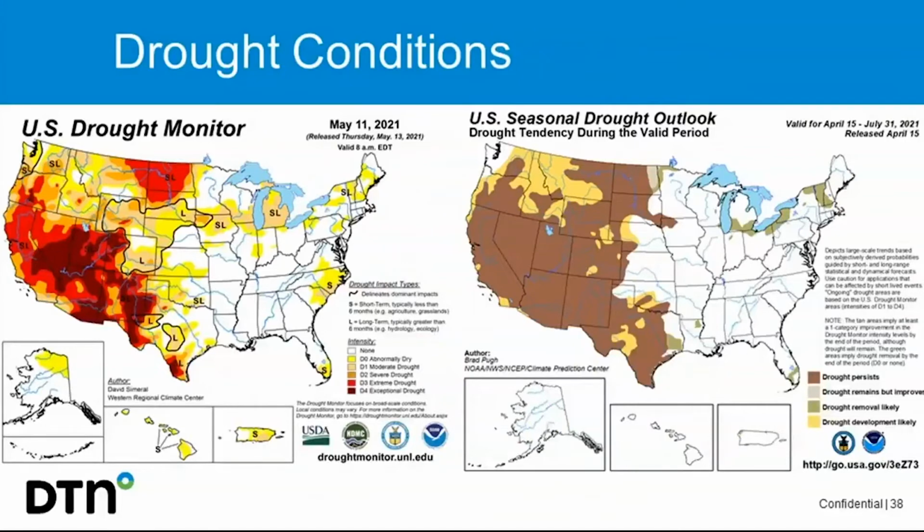Now, I mentioned drought a little bit earlier. We do already have significant drought in place across a large portion of the western half of the country. The map on the left kind of shows the existing areas of drought. Note that there is some drought as well that's kind of extended eastward across portions of the Corn Belt towards the Great Lakes.